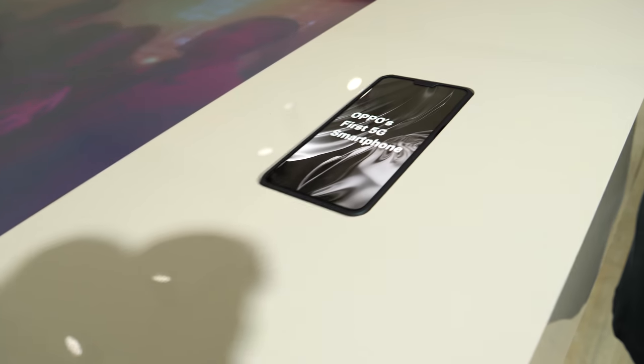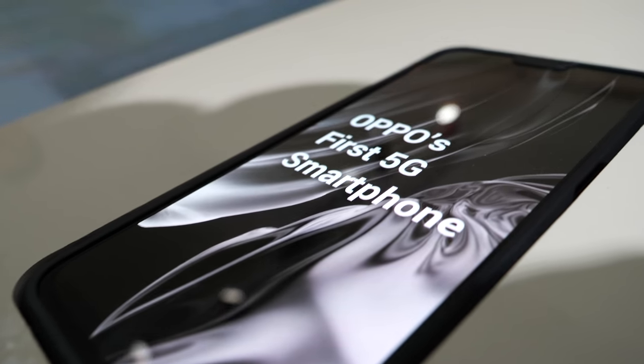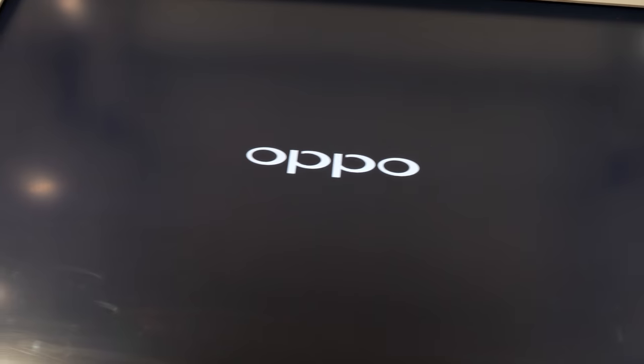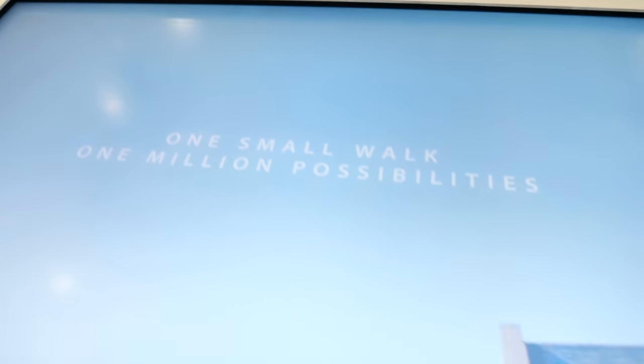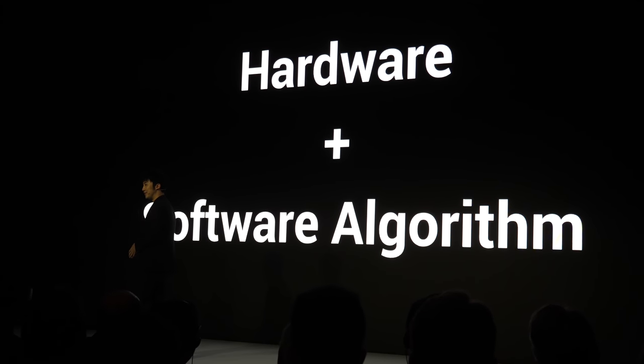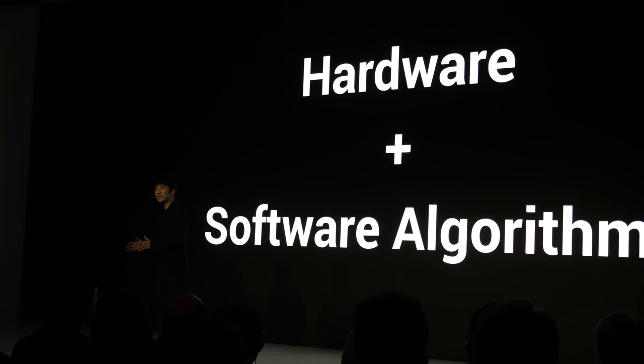So here's the Oppo's 5G smartphone. You can just walk in the street, there'll be faster internet, faster functionalities, and they were launching it today here at the Mobile World Congress. This guy just walks around and gets closer. Express themselves through infinite possibilities.